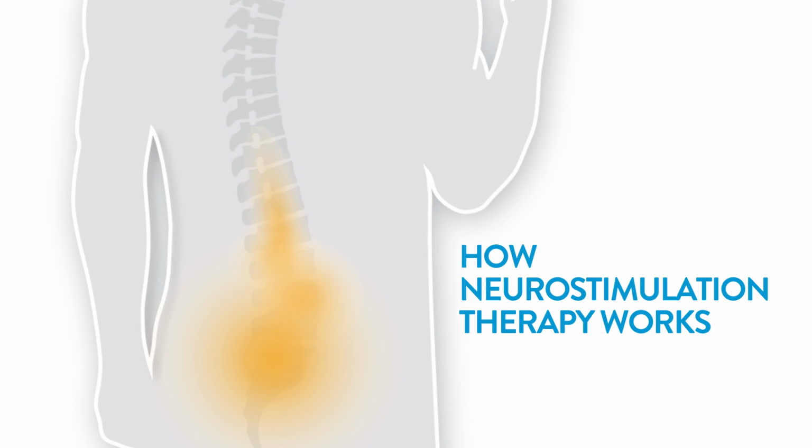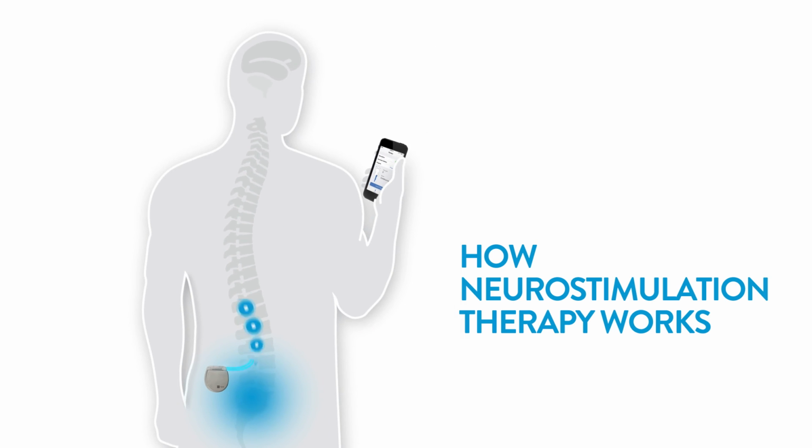Neurostimulation is a therapy that works to reduce pain by altering pain signals as they travel to the brain. With this therapy, a small generator, similar to a cardiac pacemaker, sends pulses through thin wires called leads to nerves along the spinal column. The pulses modify the pain signals as they travel to different parts of the brain, changing the way your body perceives the pain.